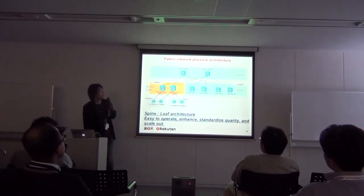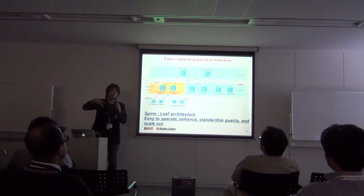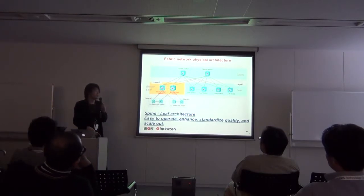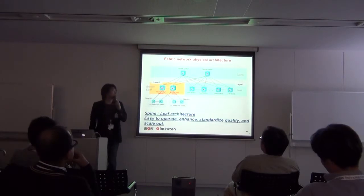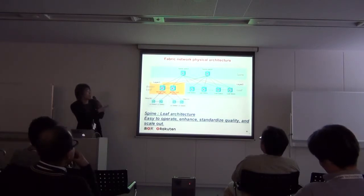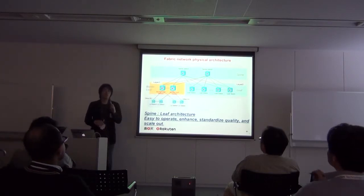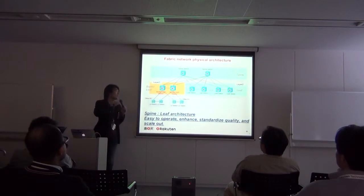And the network challenges: the legacy model is a distributed model, with layer 3 switches, core switches, aggregation switches, and layer 2 switches. That is a general model. But at this time we chose the fabric model. Fabric model is a leaf-spine architecture, and the servers are around here. Each server just communicates to the leaf side, goes to the spine, and back to the leaf.